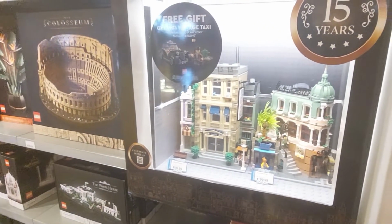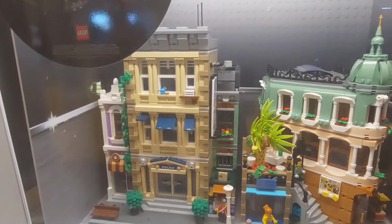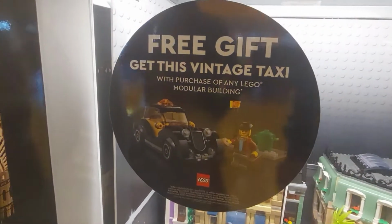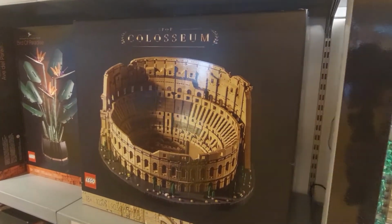Yep. That is cool. That is neat. Oh, it's two different sets. Yeah, the green one has a sky roof. Look, we got a free vintage taxi. It is kind of cool, though. Yeah, it is. Oh, that's pretty neat. The Colosseum? Yeah, but I'm not paying $550 for it. Well, look how many pieces there is.